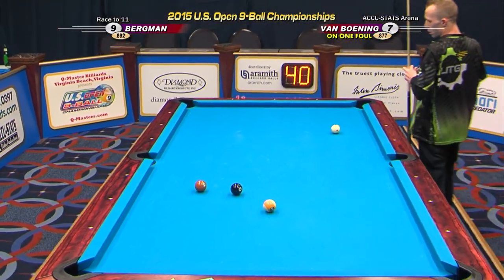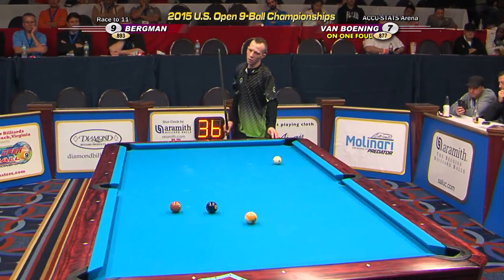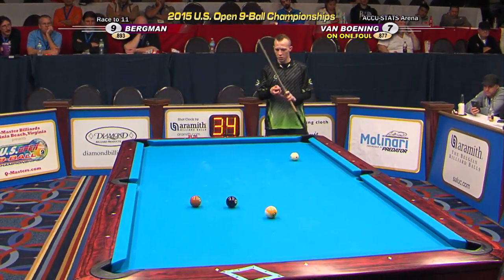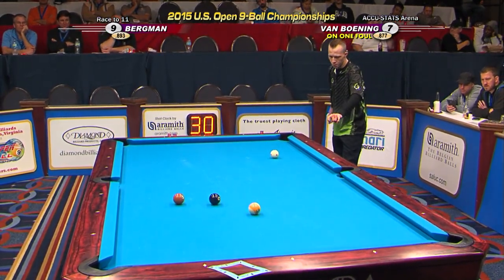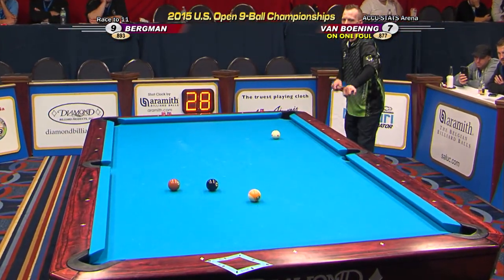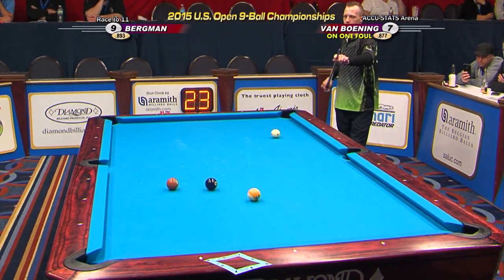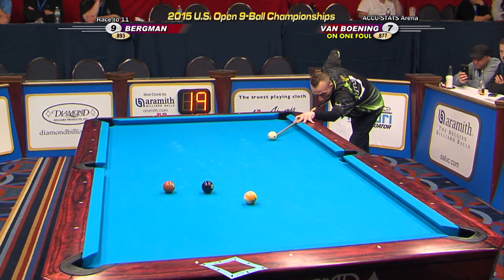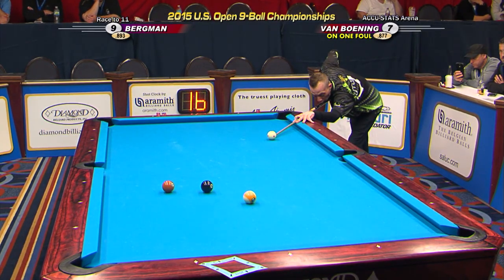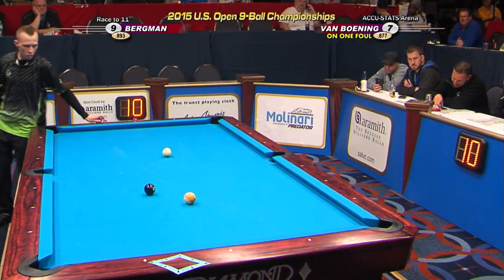Wow. I want to tell you, that's a gutsy shot to play position for this. Yeah, this is a big ball in this match right here. 3/4 table range. Boy, that's solid. That was not easy.